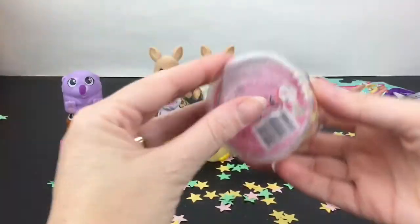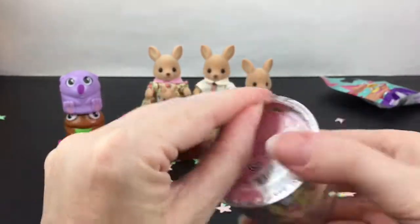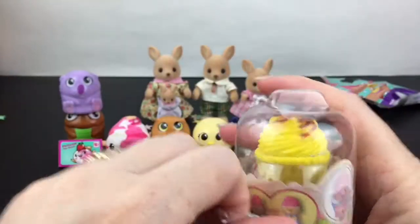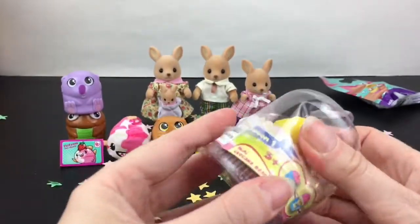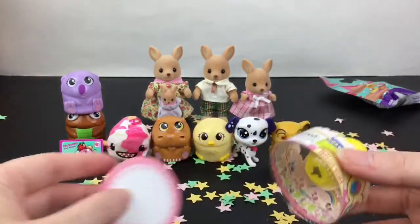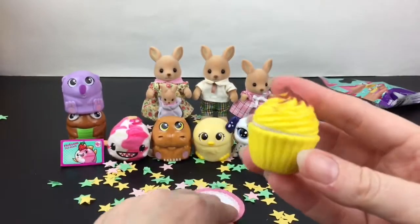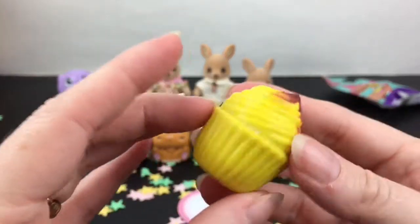We're down to two more items. Let's open our cupcake surprise next. Cupcake bear surprise, I should say. So we have this yellow themed cupcake. I like how the container is like a little cake lid, which is kind of cute. You do get a little doily that you can put your cupcake on. Come on out. So here we go. Looks like it has some chocolate icing on there.